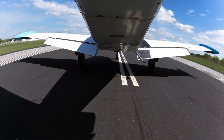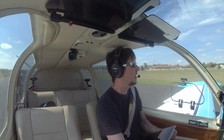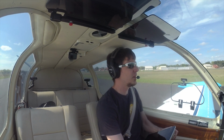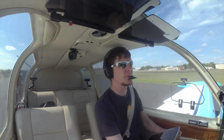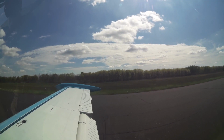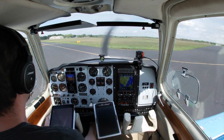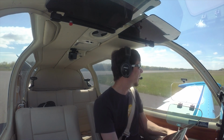Was used to my power off approach. Did a little bit of power at the end there. That was me being goofy. Otherwise, had a nice low airspeed. Tracking pretty good. Did give it that little bit of a burp at the end. That's not too bad, but not quite there on the first crack around, which is all right. That's why we're out here.